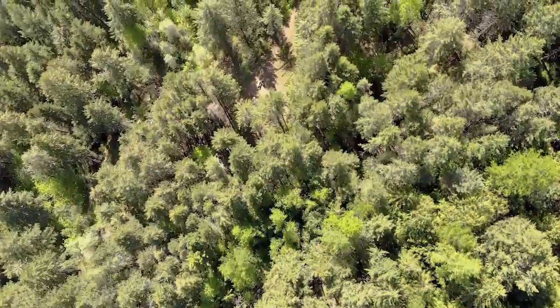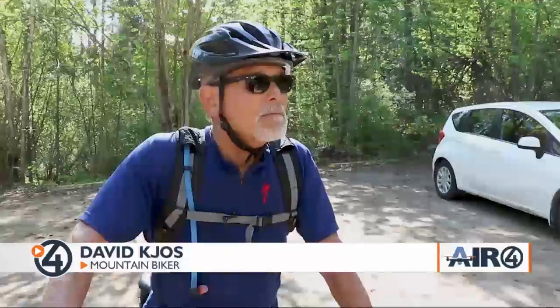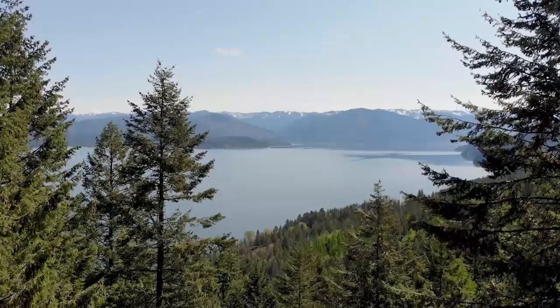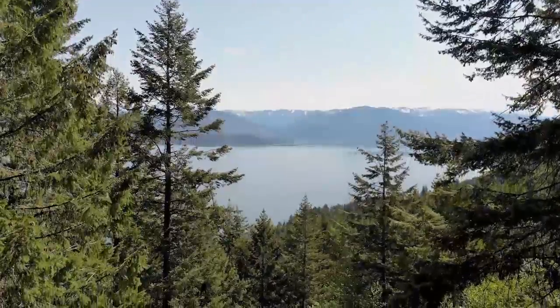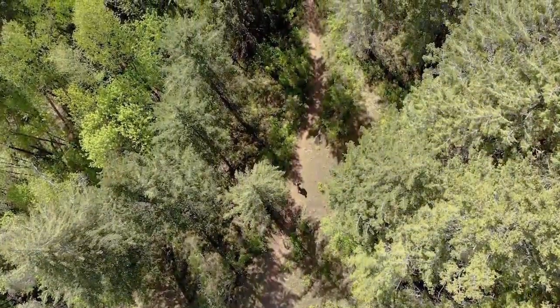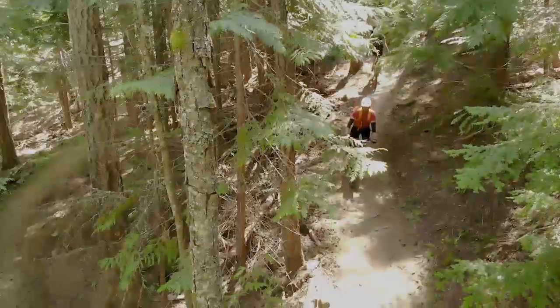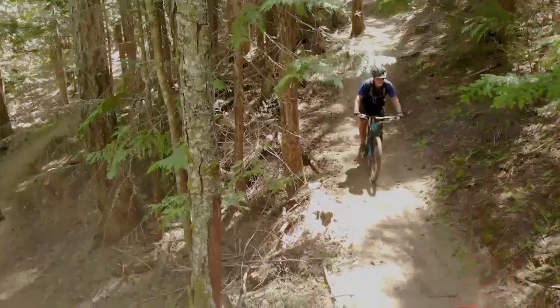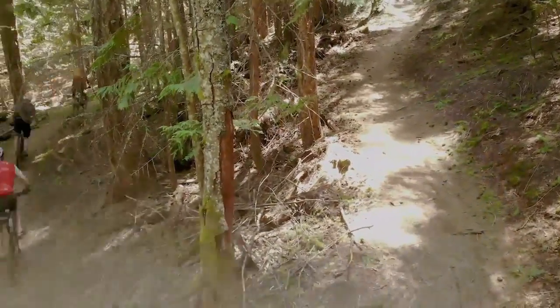Well, for me, it's a challenging trail, but it's beautiful. And the scenery is fantastic. It's so much fun. It's a good climb up, not terribly technically difficult. It's a good ride down. Oh, this is a great trail. I mean, it's not close to trees unless you go off the trail, which I've done.